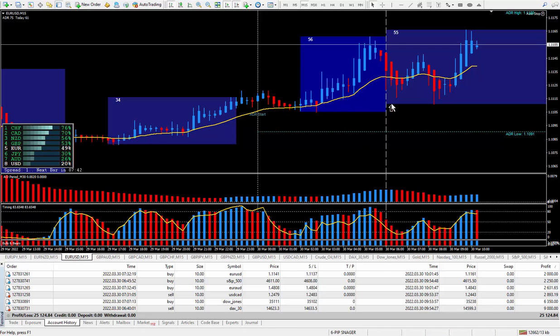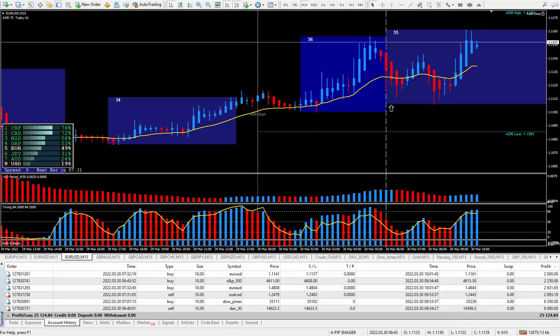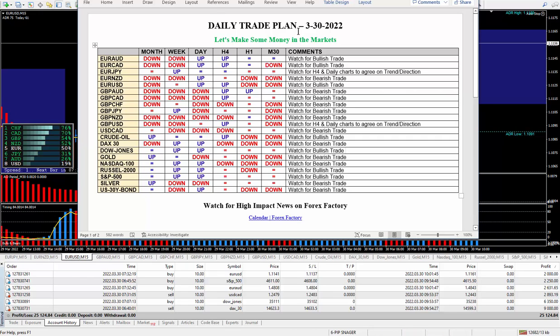Now every morning at 6 o'clock, where this arrow is, 6 a.m. New York time, between 6 and 7, I am putting together my daily trade plan. Now we can take a look at that daily trade plan. Here it is, daily trade plan for March 30th, 22. Now every one of these trades I've taken directly from the daily trade plan.